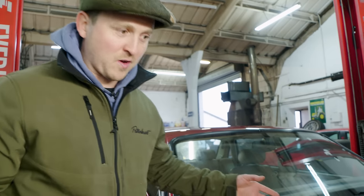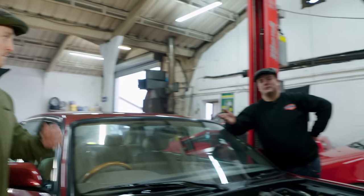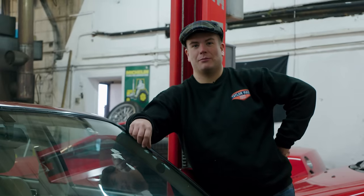The XJ is a car that I've always admired, but I never thought I'd own because I don't really like British cars, to be honest. It doesn't do it for me. I don't know if you've noticed, but I like German cars. Also, as good as British cars can be, some of them can be rubbish.